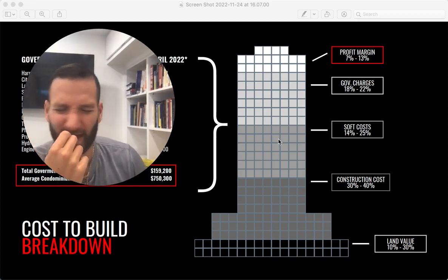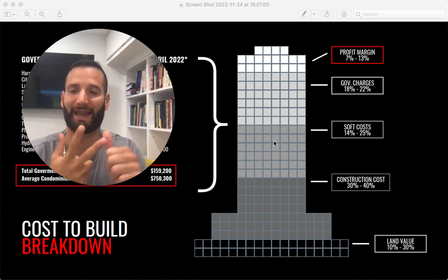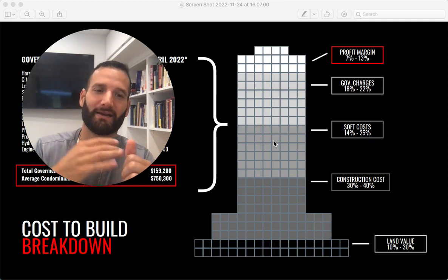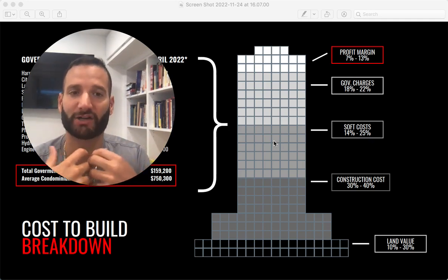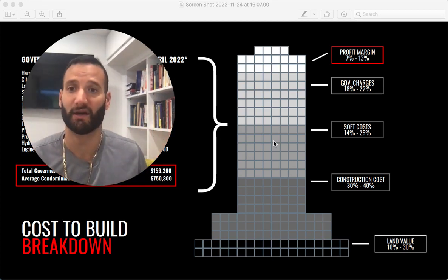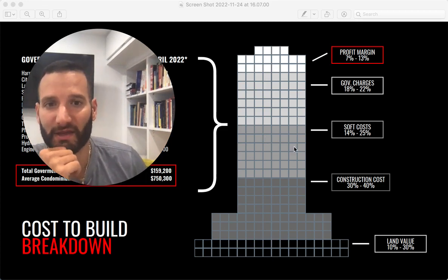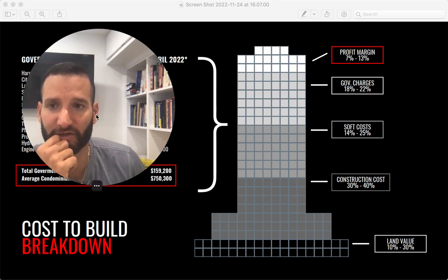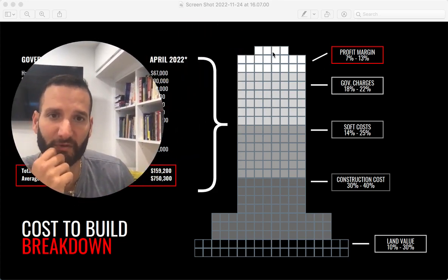Soft costs, and there's a million soft costs, but think engineering, land planning, floor plan design, architectural, all that kind of design stuff and soft costs you need to get the building and designs in place to get to the point of site plan approval. That is soft costs. And then you have two big chunks right here. We have government charges, which is just behind here, which we're going to cover in a second. But let's talk first about profit margin.